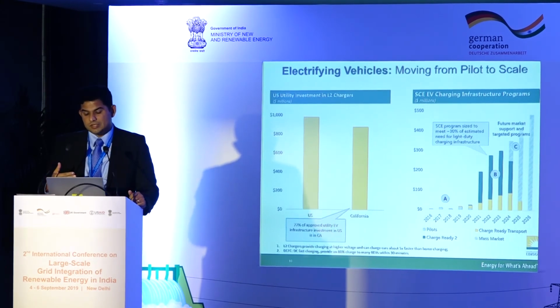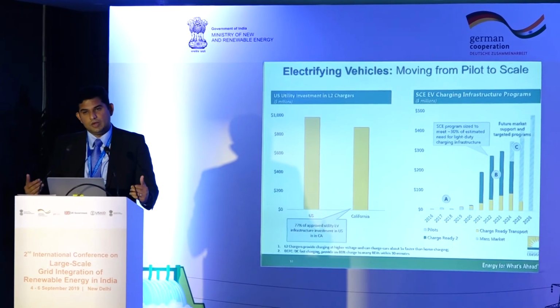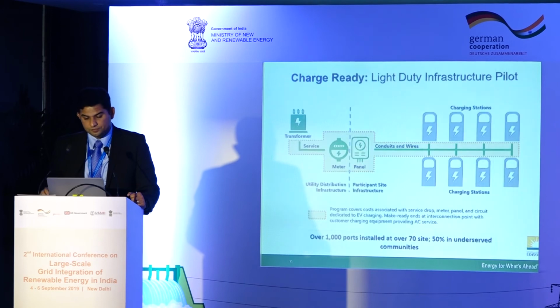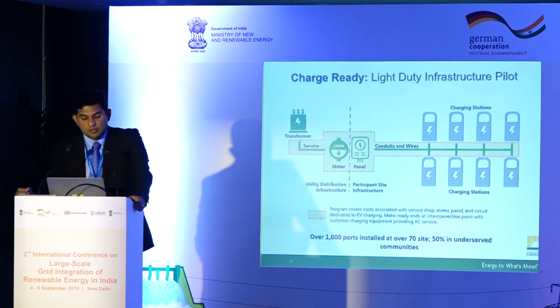But the expectation is, as we built out infrastructure using it, in the later years, the market will become more efficient, and there will be mass market deployment, that we will not need rate-based funded programs to continue this growth and acceleration. So in terms of Charge Ready, what we did was, the program basically covered the cost for service drop, meter, panel, circuit, dedicated to the EV charging.